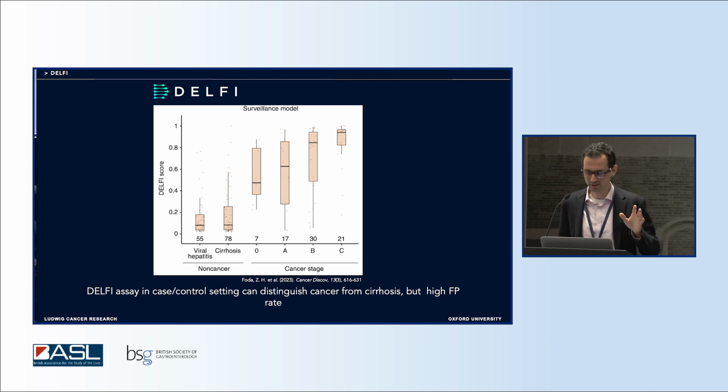I think they don't actually report the sensitivity and specificity in a way that I was happy with, so I didn't put it on the slide. But you can just visually make out that there's a fairly large number of cases which weren't picked up. So sensitivity is not perfect, and mainly specificity is not very good at all. There are a lot of cirrhotic patients that clearly are within the same range of this Delfi score as the tumors, especially the early cancers. So there is still work to be done here in method development to figure out how we can improve sensitivity and specificity of detection of HCC from blood against a cirrhotic background.